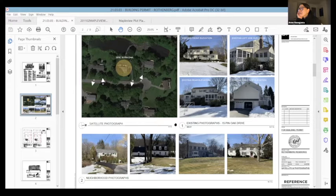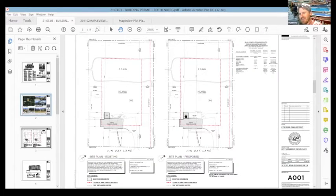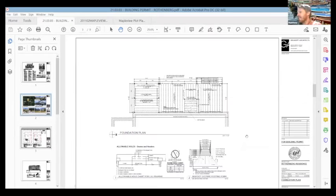In addition to replacing that small addition in the back, we're going to remove the existing deck, which is also in disrepair, and replace it with a new deck and tie it in together. Here's the site plan. The existing footprint is going to stay for this room here, and then we're going to square off the deck to get a little more function, a little more beam on the new deck.